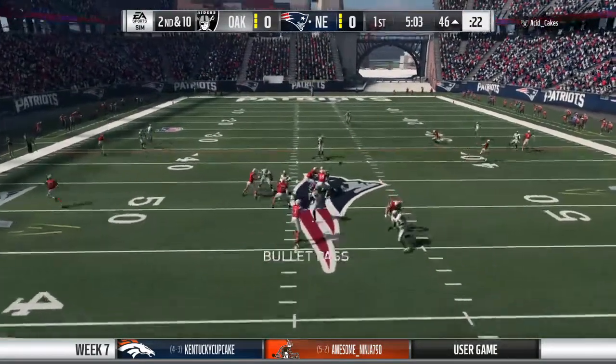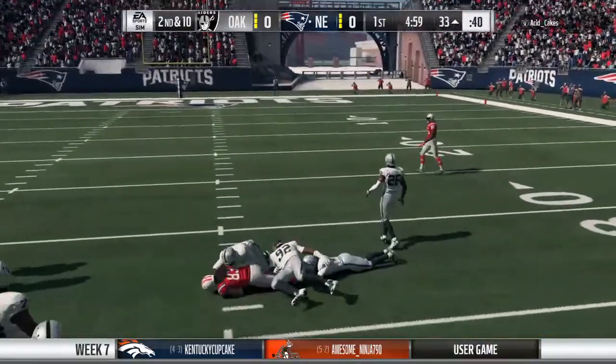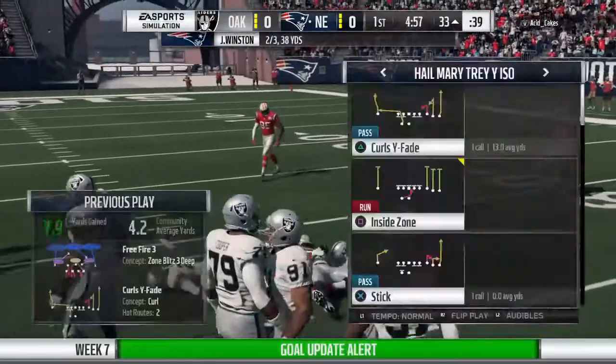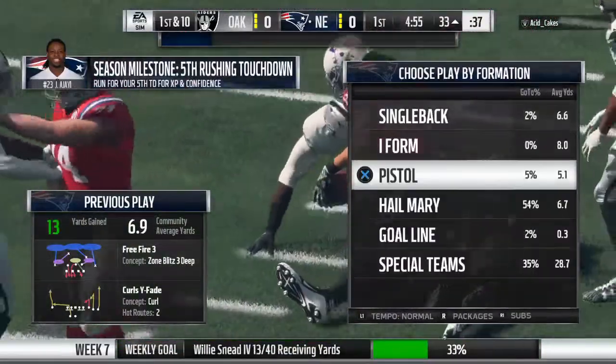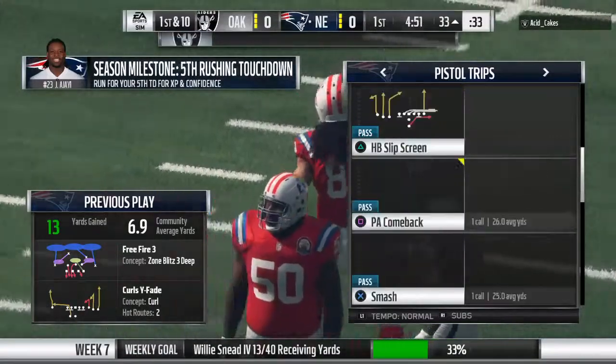From the shotgun, it's Winston. It's brought in here by Willie Snead. And he gets this inside the 35-yard line. The Patriot passing game is rolling. They've got another first down.